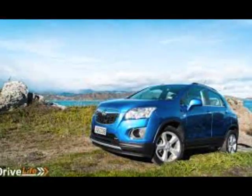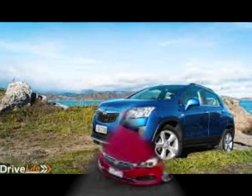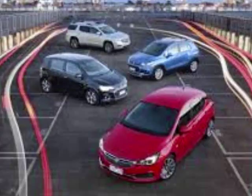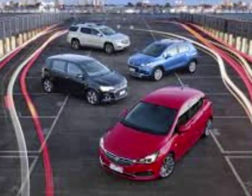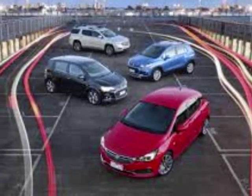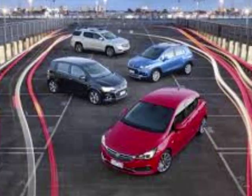From an ownership perspective, you get a modest 3-year/100,000 kilometers warranty with roadside assist, though you get the benefit of Holden's sizable dealer network. Servicing costs are publicly available. At present rates, your first 4 visits, at intervals of 12 months and 15,000 kilometers, are $229 a pop, which is very affordable. Overall, Holden's MY17 updates are worthy.